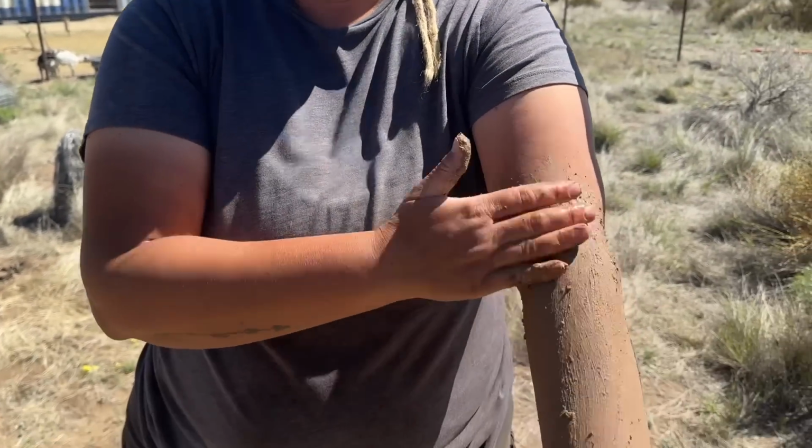What exactly are we doing here? Well, someone still hasn't bought me any welding sleeves. And the last time we welded a fence, I got burnt pretty bad. So I thought I'll just put clay on my arms to protect myself. You know, I don't want to ruin all my good shirts.